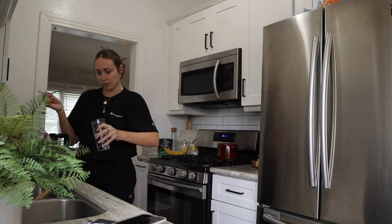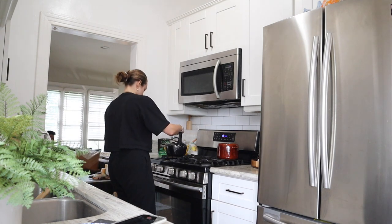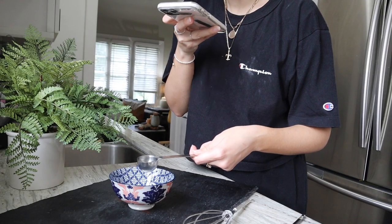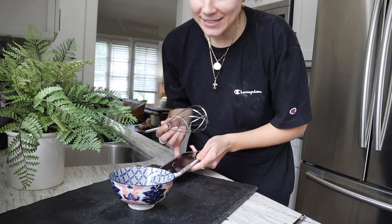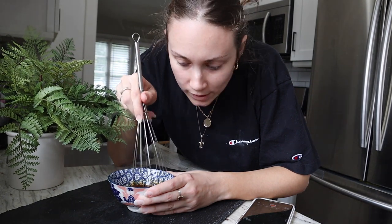Okay, boil some of my filtered water. We don't need a lot, so that's good enough. Now we wait. Okay, so hot water. And whisk. I think this would go a lot faster if I had one of those little handheld electric ones. My mom has one of those.